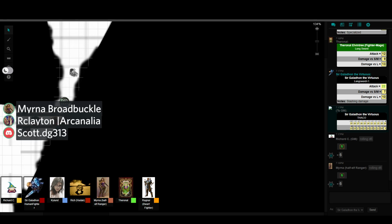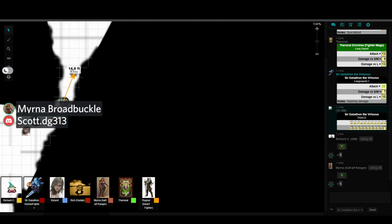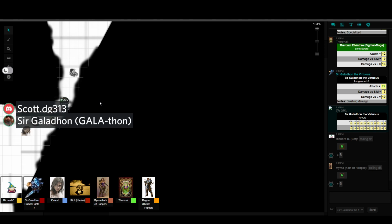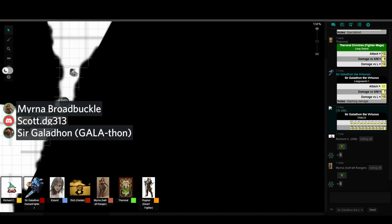Can we shoot arrows through the gate at it? Is it just basically bars and we can shoot through, or no? I mean, you can kind of shoot through, but it's going to affect your fire. Okay. I don't know if we got room, and I'm not going to shoot Haydick or Galathon. I'll give it a shot, but.